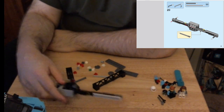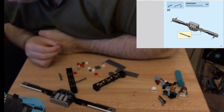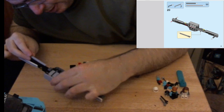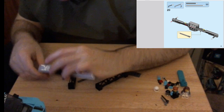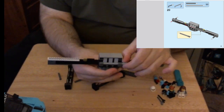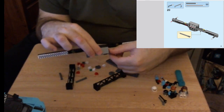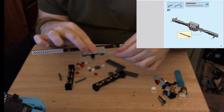Okay, so it looks like the lights is actually a play feature because it wants us to make a little pin here and push the pin through here, holding the lights up. Interesting. So as you pull the pin out, it'll drop the lights one by one. Red, then yellow.